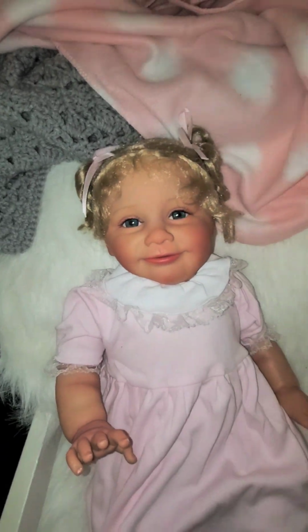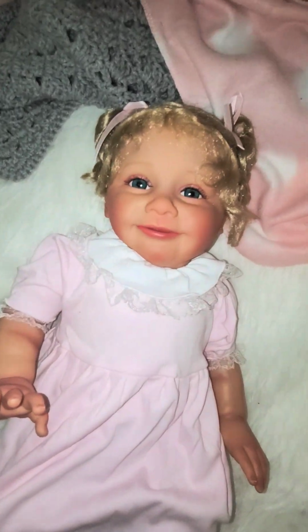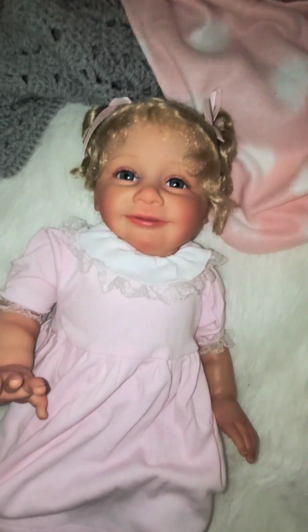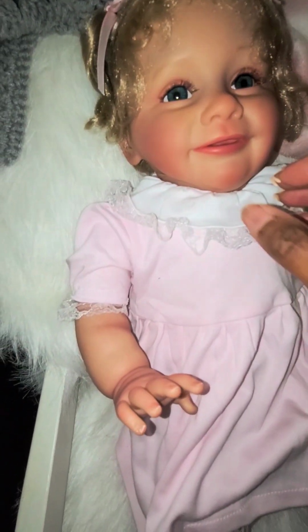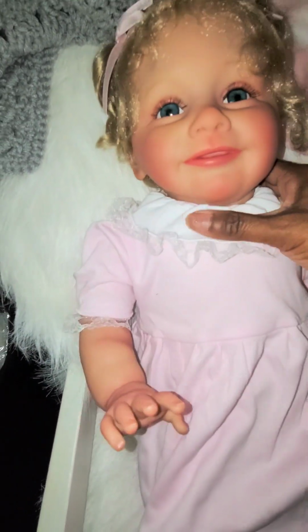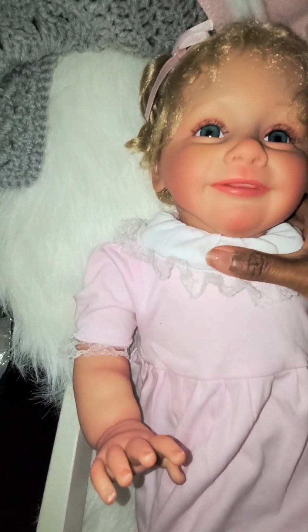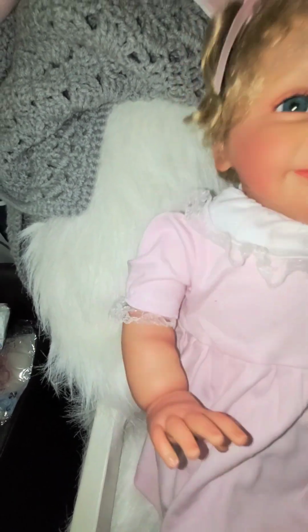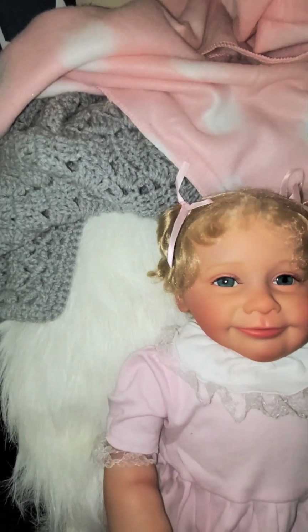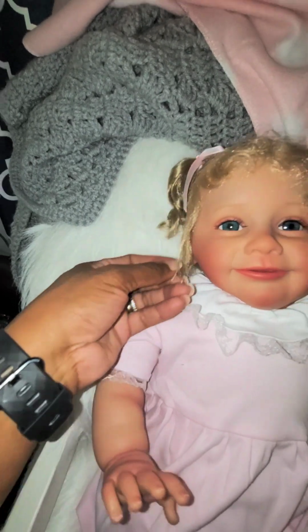So she looks a little different to me from the actual sculpt that I've seen. But I think it could just be the painting, because I've seen so many of the babies and they all look different. But she is absolutely adorable. She has this little look like she's leaning her head to the side. It's the way she was sculpted. I love her blonde hair. Her little hair here is rooted. I thought her hair was so cute.